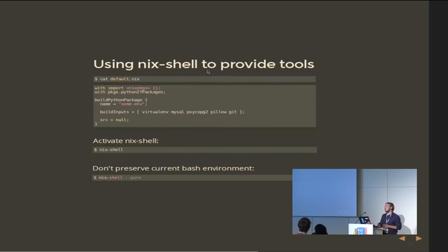So basically, how nix-shell works is that it will build all the dependencies of your package. It will source all the information it has about those, and instead of actually building the package, it will get you into the shell that it would use to build the package. So you have everything available there.